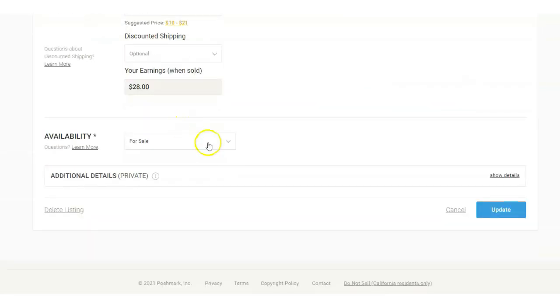Okay, now we're getting to the end of our listing here. The availability, you can choose if you want to have it for sale, if you want to have it not for sale, or you can choose it to drop it later, where you list it now, but it drops in a few days, where it actually goes live and people can purchase it.